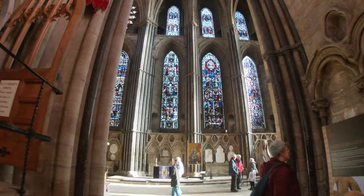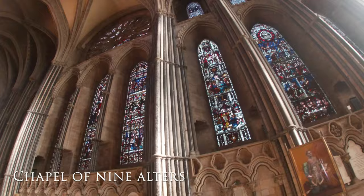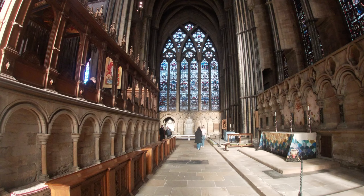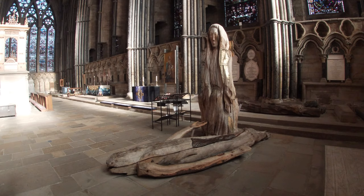And as we continue down, we'll go into the Chapel of Nine Altars. This is called the Chapel of Nine Altars because within it, you've guessed it, it has nine altars. But it's also got a lot of stained glass window work. As you can see there, there are lots and lots of windows here, and there's a circular window, which you'll see a bit later on. Each window, you can just appreciate the amount of work and effort that has gone into each individual piece. It is truly amazing. Dotted around the place, not just here but throughout the cathedral itself, there's a lot of artwork and sculptures.